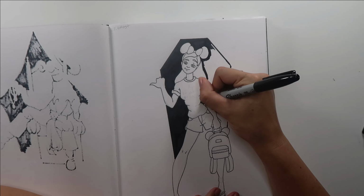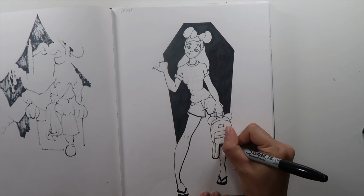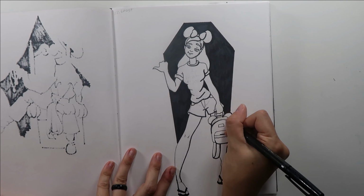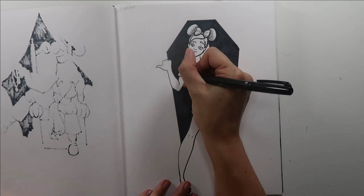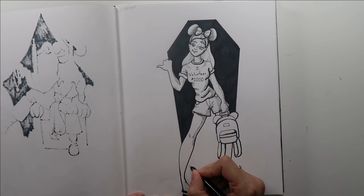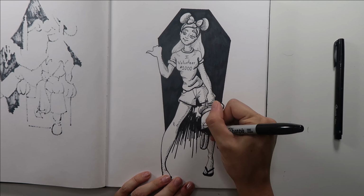So I drew myself in pretty much my own cliche Disney outfit. T-shirt, shorts, flip-flops, Mickey ears, and of course, a Loungefly backpack. Then to imply the ghost aspect a little more, I drew this sort of coffin shape as a background. Kinda works, but I'm not in love with it, but it's ink, what can you do?